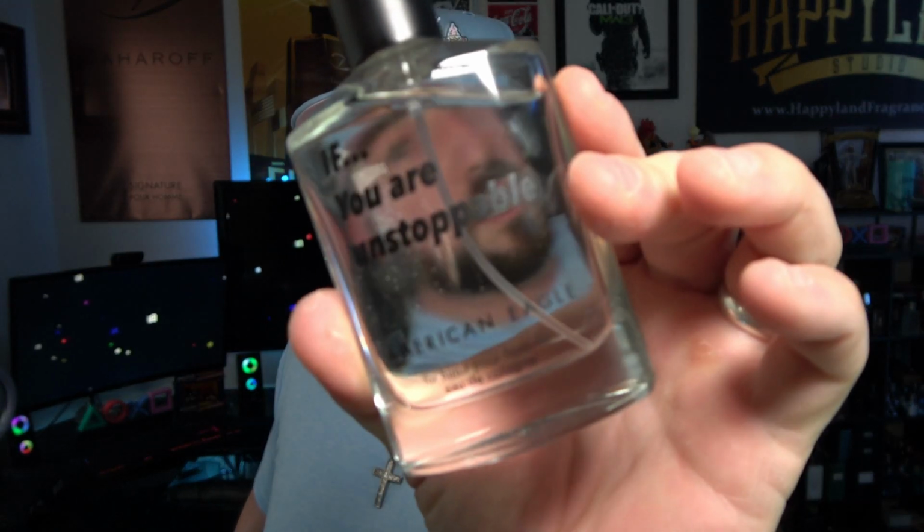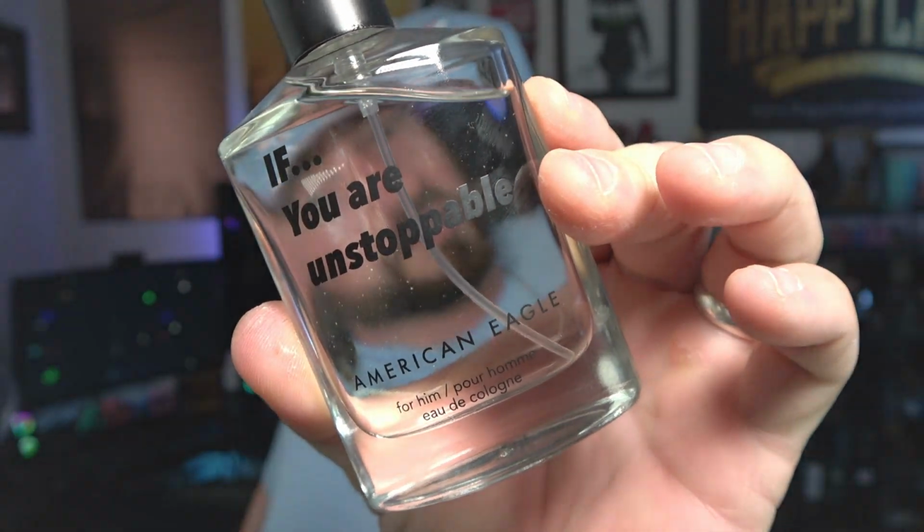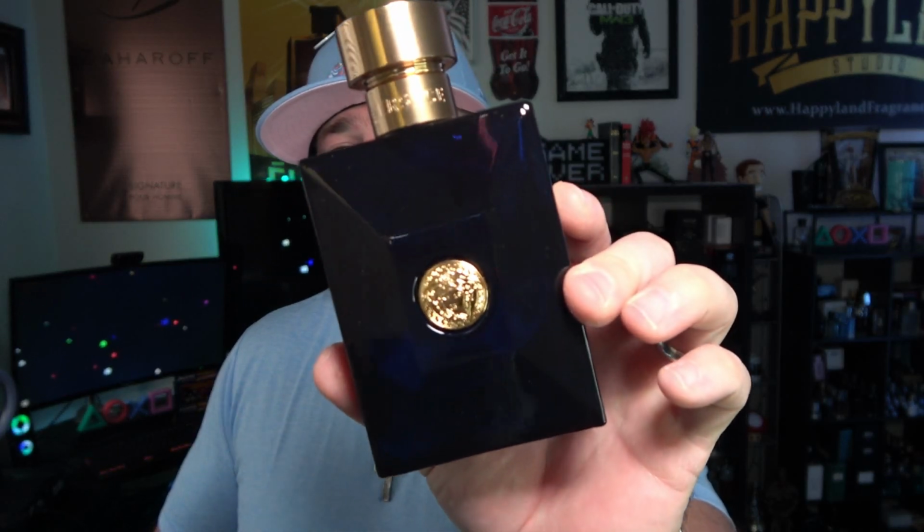My opinion, of course. Out the shower, it was American Eagle, If You Are Unstoppable. Finally, on Saturday, one of the best blue fragrances ever made. Love this fragrance, haven't worn it in a while. Versace Dylan Blue. Yes, polarizing. Some people swear by it. My Scent of the Day post got a lot of love for it this go round. This past wearing, it got a lot of love on my Scent of the Day post, which was earlier today.